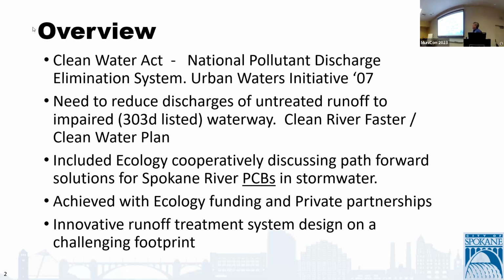So it all kind of started with the Clean Water Act, which kicked everything off in the 70s. The National Pollutant Discharge Elimination System is definitely on the radar for the stormwater. And in 2007, they had an Urban Waters Initiative that I've read about. I wasn't involved in it, but they started looking around at things in the impaired rivers and things like that locally.